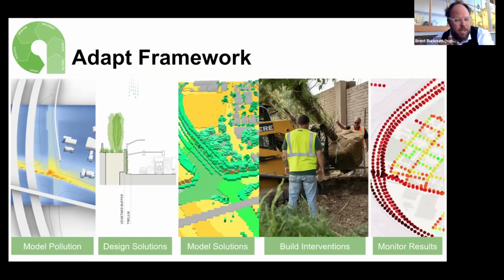And then you can plug in greening and other solutions. And then what you can do is model the potential benefit. Because green infrastructure is so expensive and road infrastructure is so expensive, modeling it helps you optimize it. And then you can go plant it and measure it again.